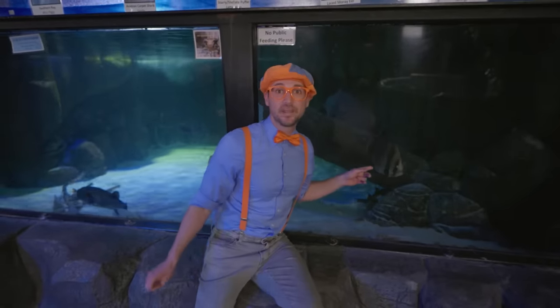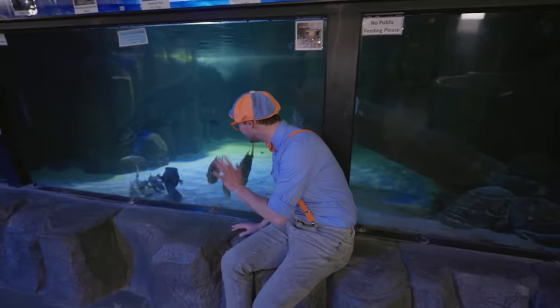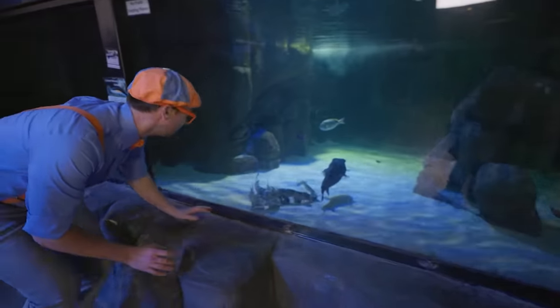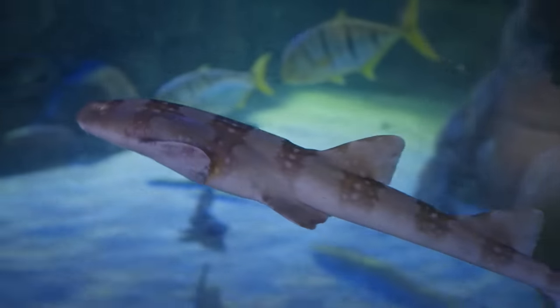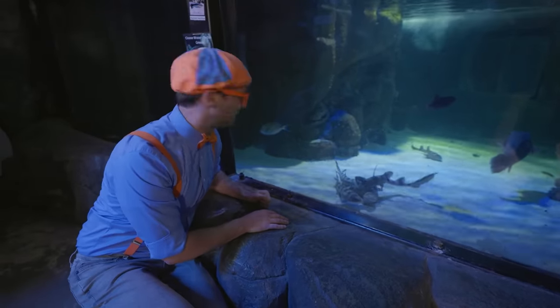Whoa, whoa, these are some big fish in here. Whoa, look at these. Hello, hey. And look at the bottom. Whoa. Do you see all those? Yeah, they definitely look like sharks, huh? Look at them just hanging out the bottom. Whoa!